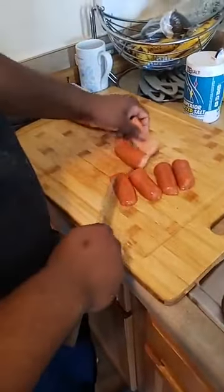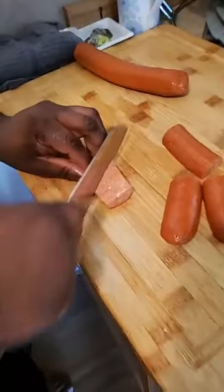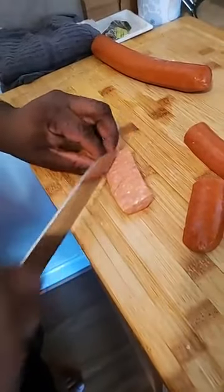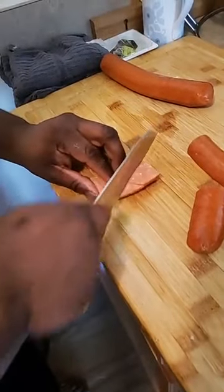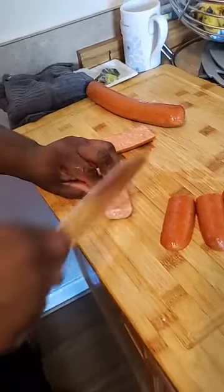Now I'm going to do some andouille. I like to score mine. Everybody likes a nice crust on the sausage, so I'll just score it like this. Okay, you fancy. That's why. Y'all thought I was fancy. This boy way fancier than me. Shoot.